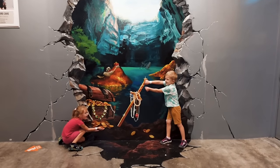We just got to check out the Jurassic Research Center, which was pretty cool. Got some cool dinosaur replicas in there, some fossils to check out. The kids enjoyed it. Now we're gonna go to a 4D trick art museum, which sounds pretty neat, but they've got all kinds of cool stuff here.